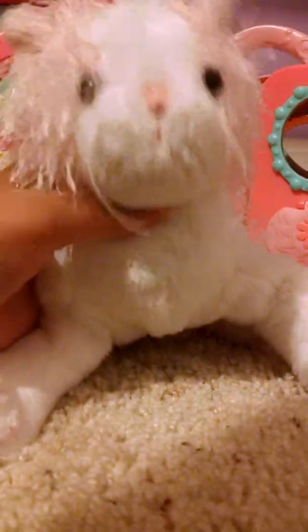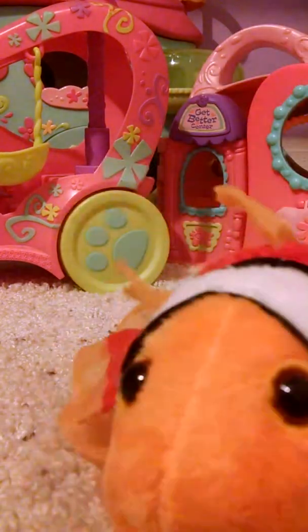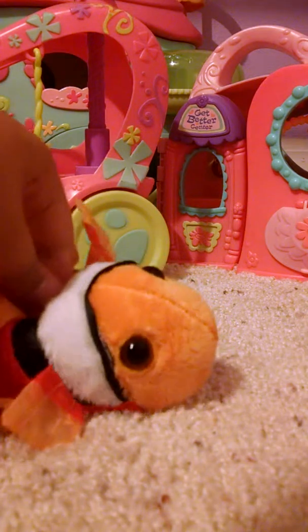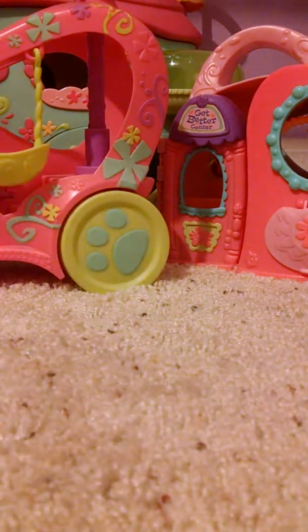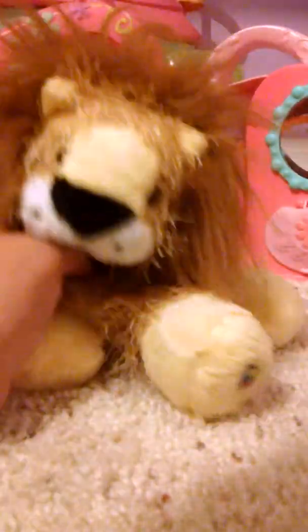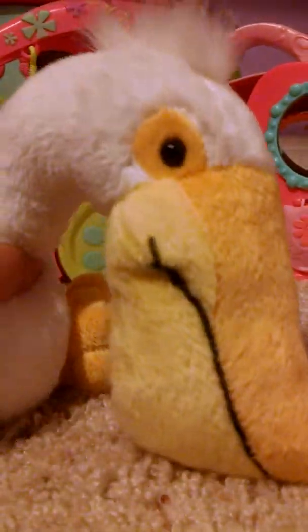This is Pinkie Pie. This is Nemo. I think I already showed her. But this is Nemo. Next pet. This is Simba. This is Pelly, my pelican. Can't see him. There's his face.